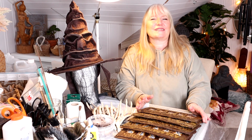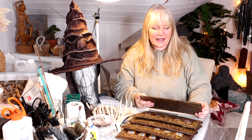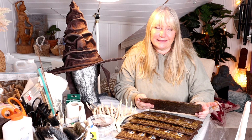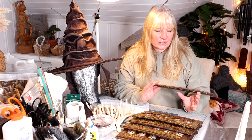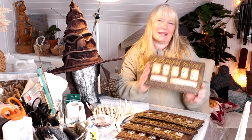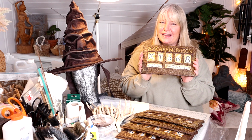Okay, guys, so as I said, I am making items from the Prisoner from Azkaban. Azkaban is the prison in Harry Potter. The first thing I did, and as you can see, I made many, and I will explain why, because that's my take on this. It's not how to make these lovely signs. You can find that on Supercraftalistic, but it's how I'm going to use them.